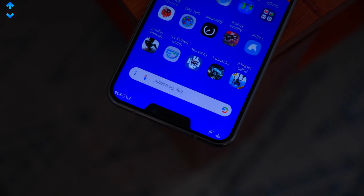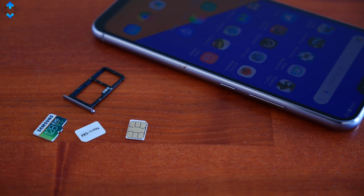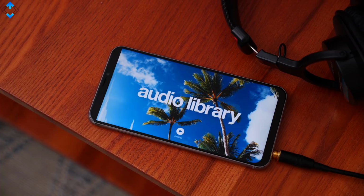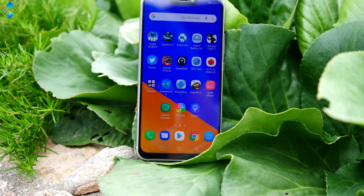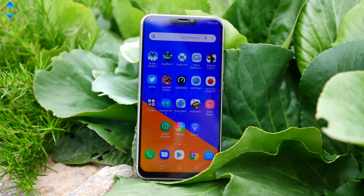Now, other features as quickly as possible. The device has 8-megapixel selfie shooter, LED notification light, a hybrid dual SIM card slot, and a headset jack that provides good sound quality thanks to multiple audio enhancements. Finally, the dual loudspeaker system can get pretty loud and the overall sound quality is very good. Here is an audio sample.